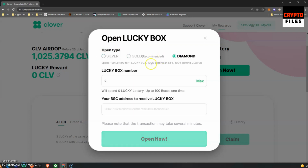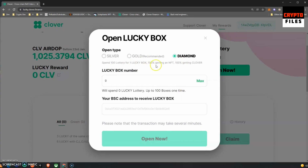And then diamond, you get a 100% chance for every box to get an NFT, and a 100% chance to get a Clover reward, right? So you get Clover and you get one NFT. But you've got to have 100 lottery tickets. That's a ton of DOT. And you only get one, so there's no chance for you to spell out Clover. I don't know. I feel like I got duped. The old switcheroo, right? Not what I was expecting.